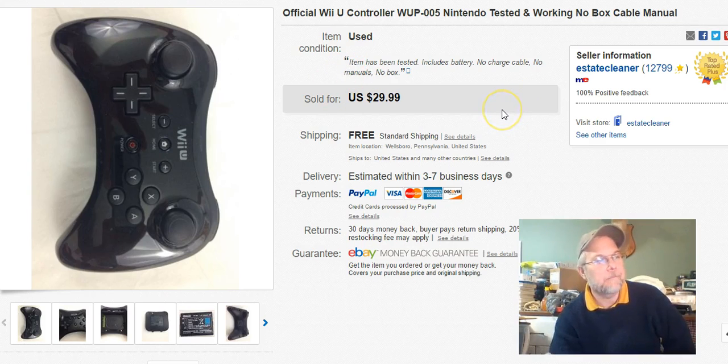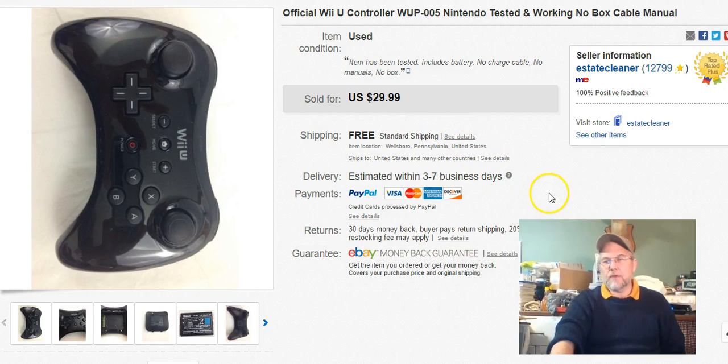The shipping went priority. I put it in a box, I didn't use a flat rate envelope. I'm not sure where it went now, but it was still probably under a pound. I can't remember how much the shipping was, but anyway, I got $23.99. So I thought that was pretty good.